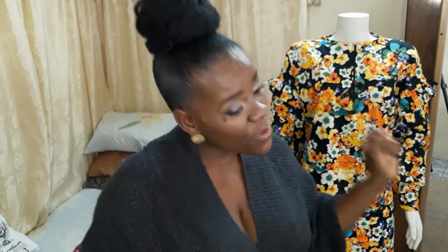I just decided to buy this dress, and I really loved it. Hold a sec, let me just bring it out and let me show you how nice it's looking.